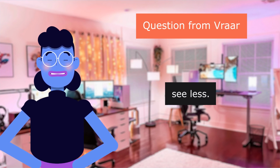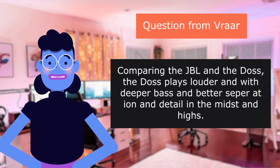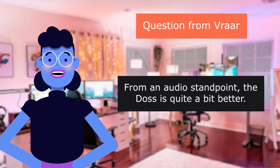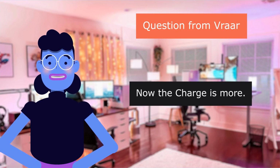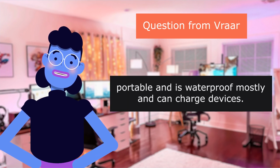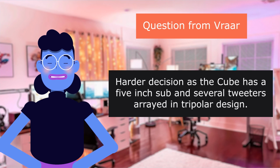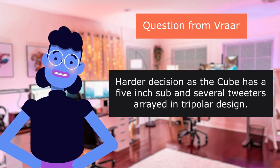Comparing the JBL and the DOSS, the DOSS plays louder and with deeper bass and better separation and detail in the mids and highs. From an audio standpoint, the DOSS is quite a bit better. Now, the Charge is more portable, mostly waterproof, and can charge devices. And the Cube and the DOSS is a harder decision, as the Cube has a 5-inch sub and several tweeters arrayed in a tripolar design.